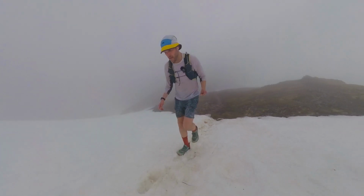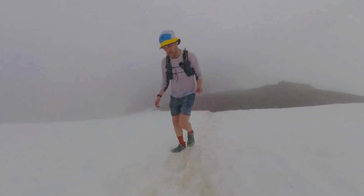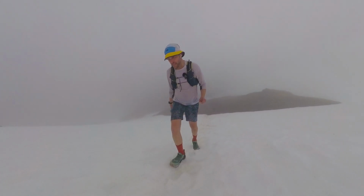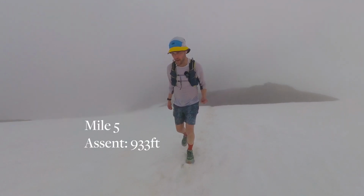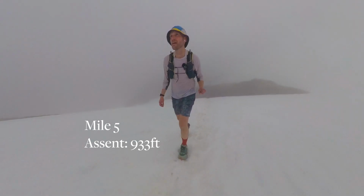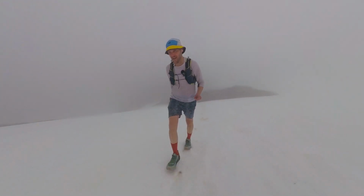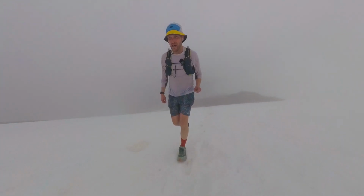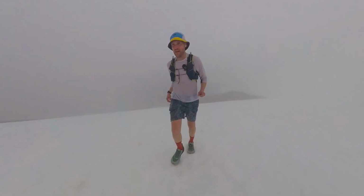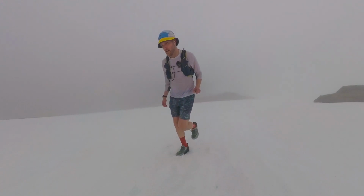All right, well, most of the rest of the 5th mile is a pretty steep descent on the ridge until right about now. I've been starting to climb back up just a little bit. Every time I'm climbing, my legs feel awful.